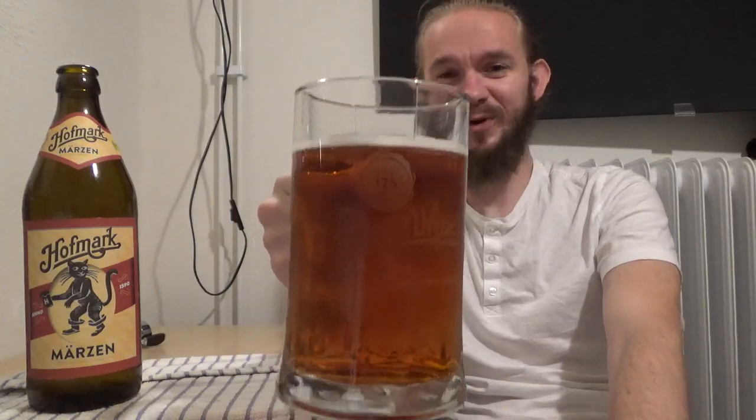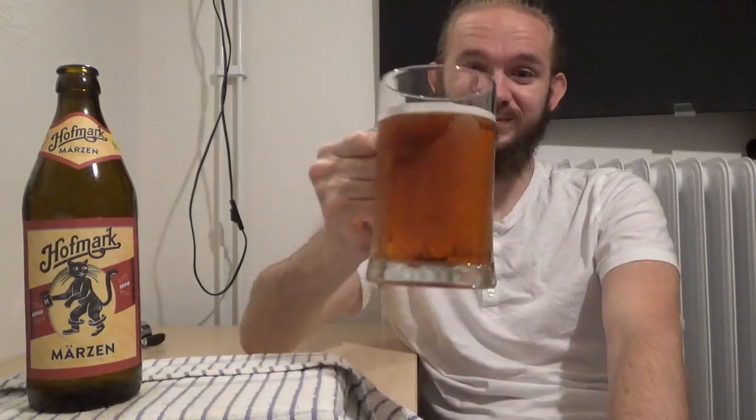So this one is the Märzen, coming in at 5.6% ABV from Brauerei Hofmark in Lofling, almost right on the German-Czech border actually. Definitely nice to be able to review this beer for you just before October. This is a very good one to publish in the month of October. So let's get stuck into this one. Slange, Skål, Prost.